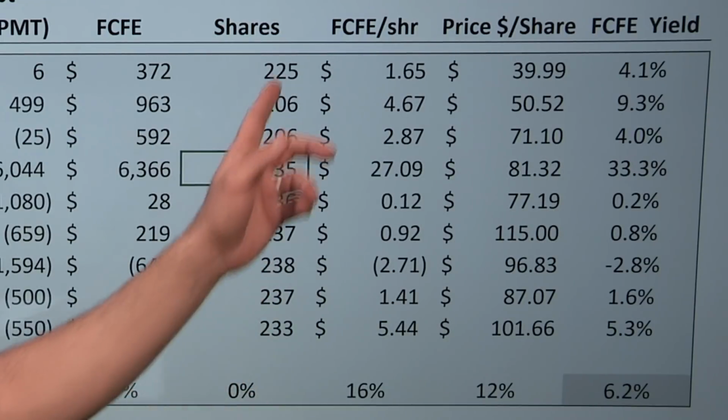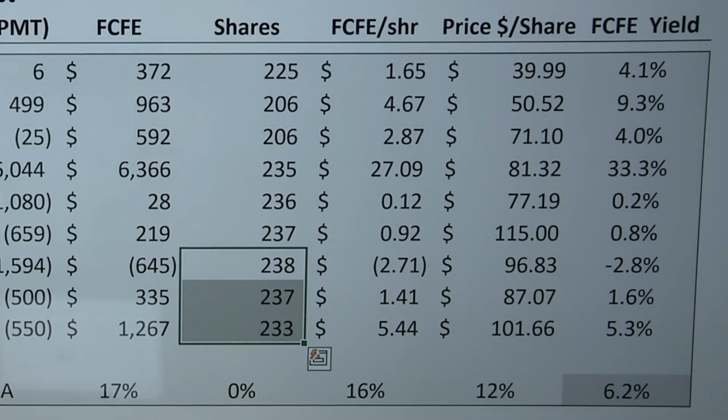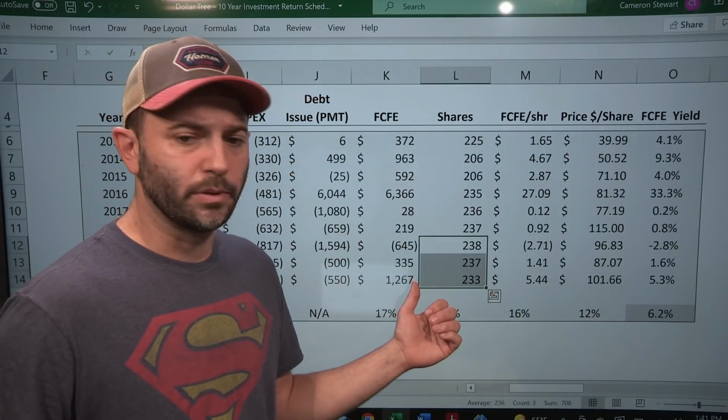Shares outstanding seem to have increased a little bit, but by and large over this time frame, it's been relatively flat. It looks like recently it started to come down. Maybe they're starting to buy back shares, but they're going to need to do something with that cash.